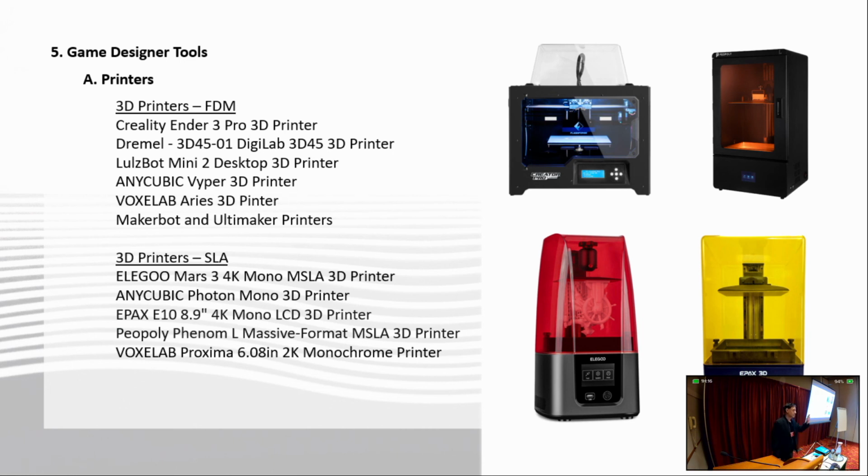You can use different resins in these printers. Some companies just make resin. They're guaranteed to work in whatever printer you put it in, because it's just based on the wavelength of the light that all those printers are projecting out.